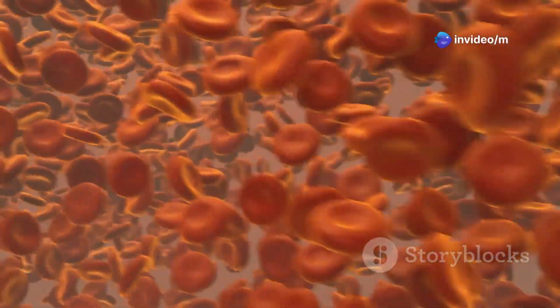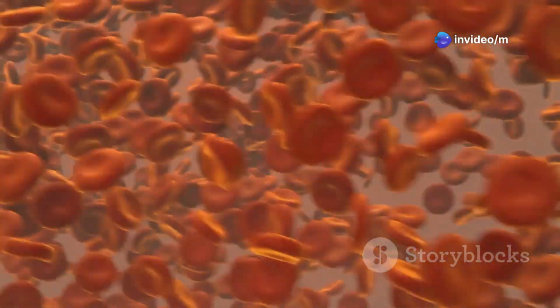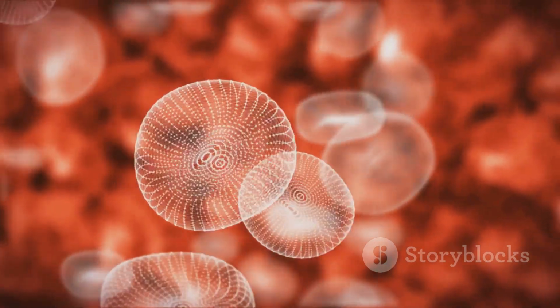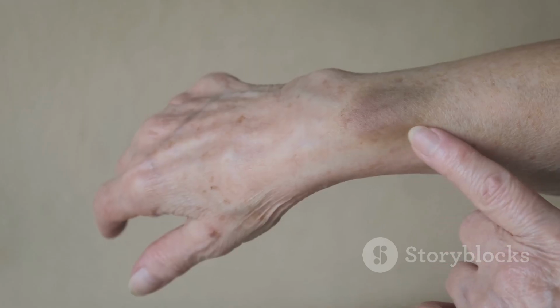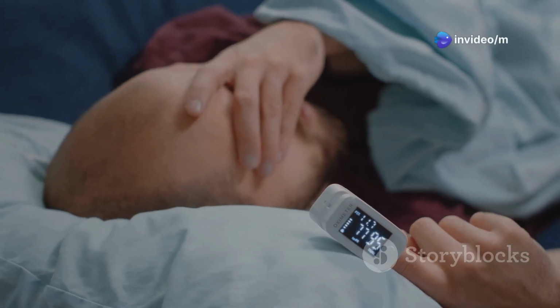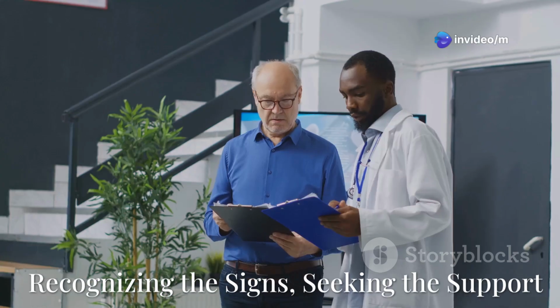Throughout this exploration of leukemia, we've seen how it disrupts blood cell production and impacts health. Early detection is paramount. It stands as our first line of defense. Timely diagnosis allows for effective treatment, offering hope and a fighting chance.